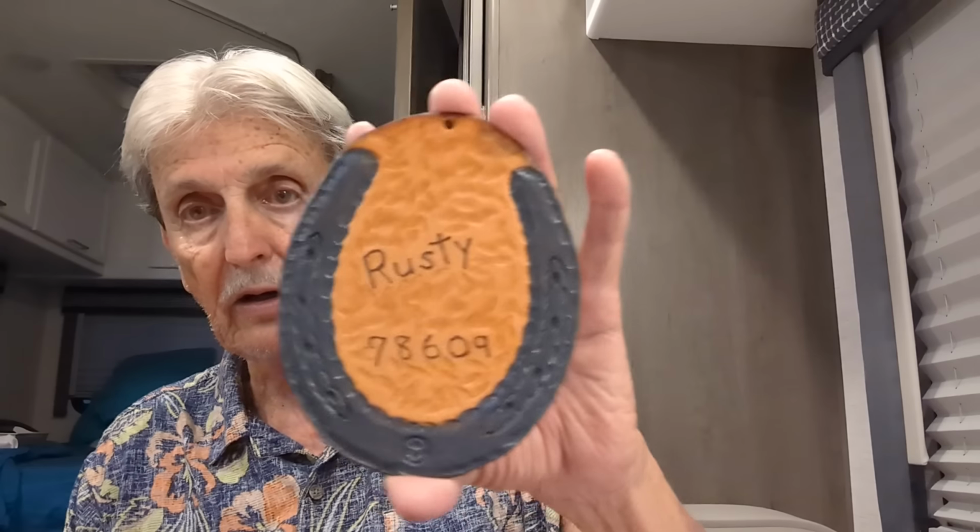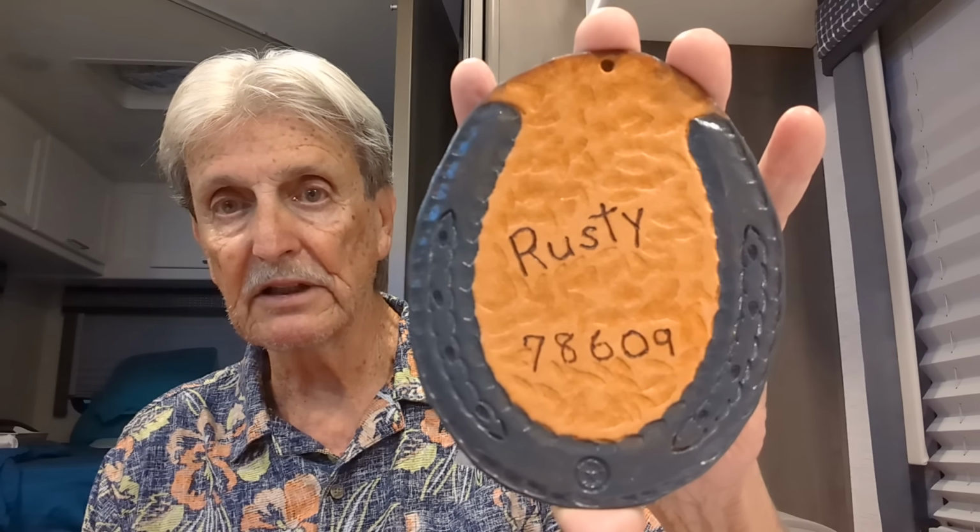And then what else? I want to give a shout out to Kim, who I think lives in the Alvarado area. He came by yesterday and brought me a cucumber and a tomato from his garden. Thank you very much, Kim. And he also made me this leather horseshoe thing right here. It says Rusty 78609, which I'm going to put right here, and that'll be all that'll go on that wall.